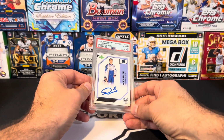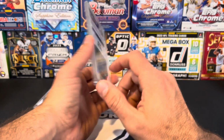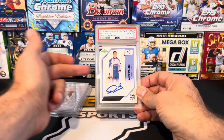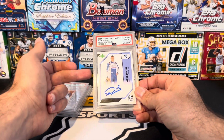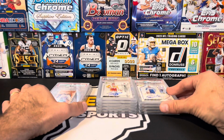This one is out of 49 again. This one is also a PSA 10 on the auto Alex Palou. This one's 37 out of 49. Pretty happy with that one. Another 2-time series champ, gonna win the 500 someday, has to win the 500 someday. You just got to believe it, unless he goes to Formula One. And if he does go to Formula One, you know what? You're going to want to hang on to this card, because I'm pretty sure this is kind of like a rookie card. So I'm happy with that one out of 49.